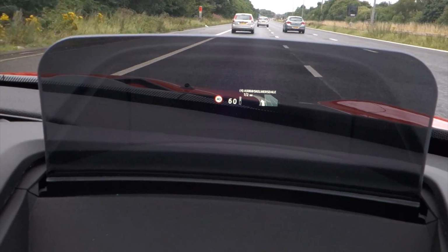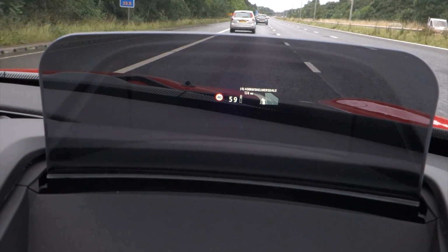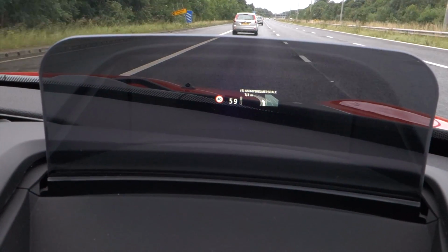The information that it shows you when you come up to a junction, especially very complex junctions with multiple lanes and you have to stay on the left or stay on the right, the graphics are really good.